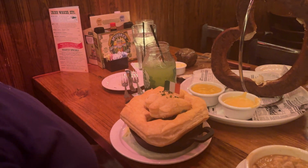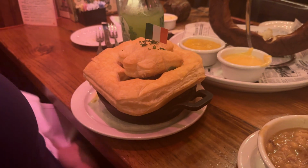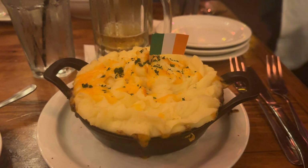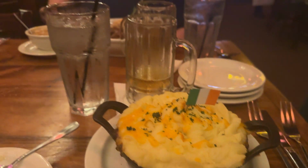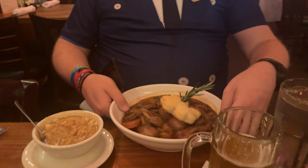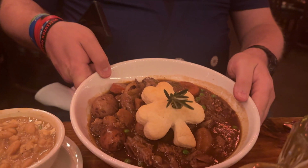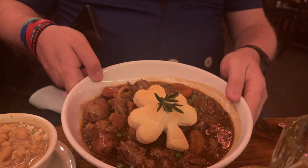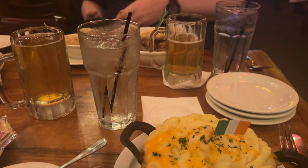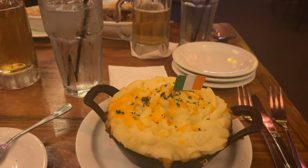All right, babes. So you have the steak and mushroom pie. And I have the shepherd's pie. Beer, and another beer. You can never go wrong with another beer. And then the captain has Irish lamb stew. Oh, what's inside here? Very good. And then that is what, yams of some kind? I don't know. I don't like yams, but it is all looking delicious. Bon appetit.